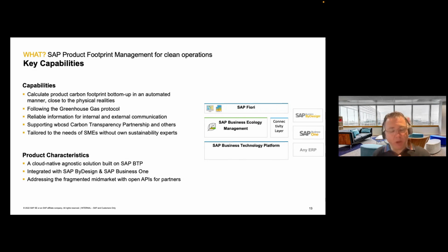We've worked with a number of customers and partners over the last 3 years to really understand what is needed from a solution perspective. Talking to those customers, we've developed it in a way that makes this achievable for businesses. They don't have the huge resources or budget to run their own sustainability departments, so that's something we really want to drive through this solution.